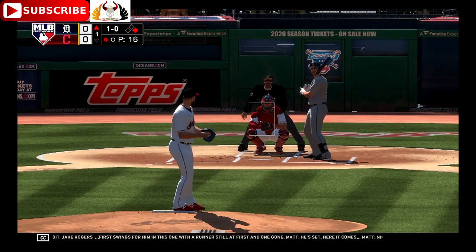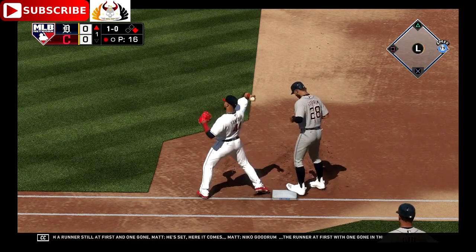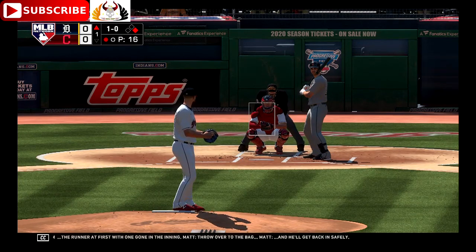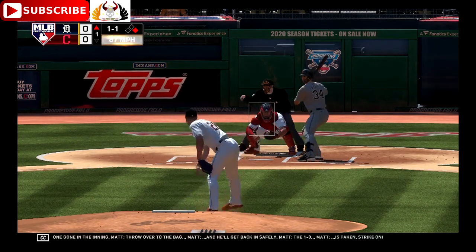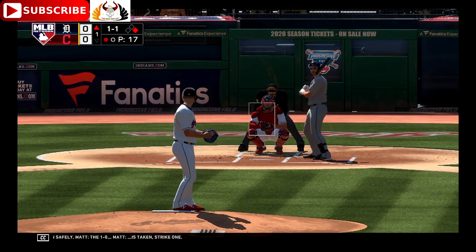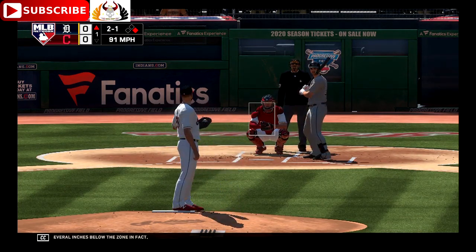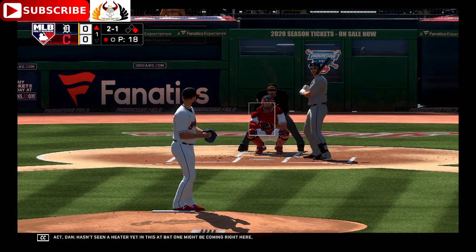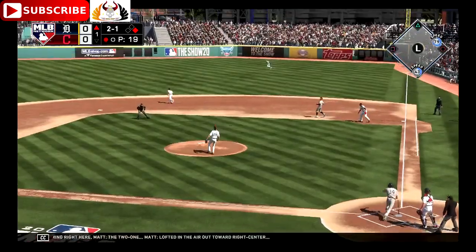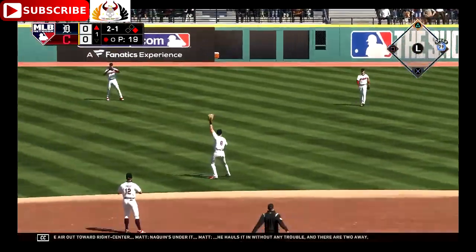Goodrum, the runner at first with one gone in the inning. Throw over to the bag, and he'll get back in safely. The 1-0 is taken, strike one. Pitch taken several inches below the zone, in fact. Hasn't seen a heater yet in this at-bat. One might be coming right here. The 2-1. Lofted in the air out toward right center. Naquin's under it. He hauls it in without any trouble, and there are two away.